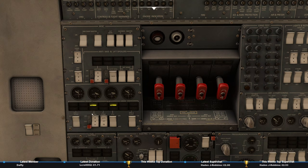VNAV. 17 miles from top of descent. Gives you a target attitude as well. Really cool. Very basic, but it works. Just wait for this person to reply to the controller.